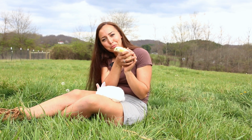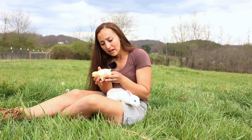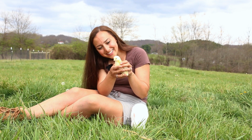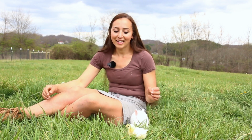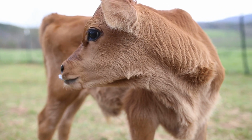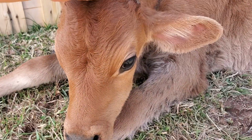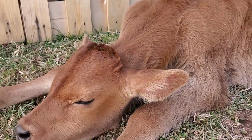This is a Delaware broiler chick, and I don't know if it's a male or a female. I think it's a female, but he or she is very cute. Oh yeah, you like the grass, huh? And these babies are a week old. Huh, you're 1 week old. And then Charlie is 2 weeks old, and he is a full Jersey calf. And just the cutest thing ever. I have to try to get a close-up on his eyelashes and his teeth because they are just too cute for words.